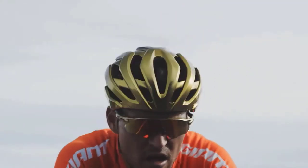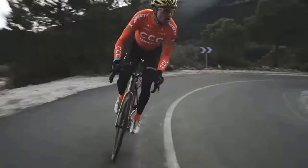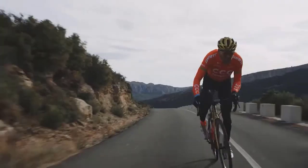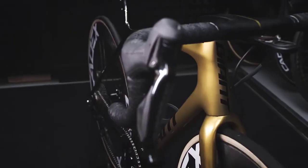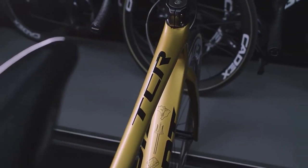For more than 2 decades, one race bike has continually pushed the limits of performance. So when it came time to create the next generation TCR, the challenge was clear. Make it even more efficient with breakthrough aerodynamics. Lighter, faster, more speed with every pedal stroke. And it all led to this, the all-new TCR.